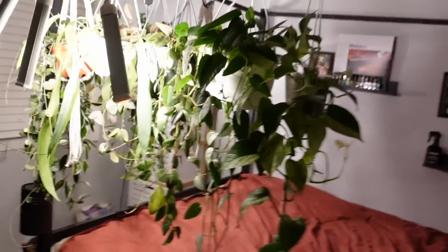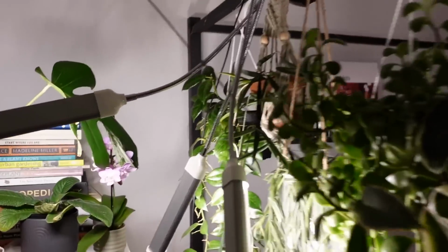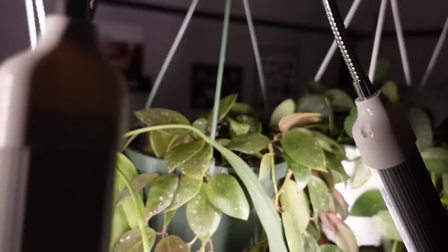And then in the bedroom, all the ones on timers have already turned off for the night in here. But these ones I need to turn off. Boom. And this one as well.